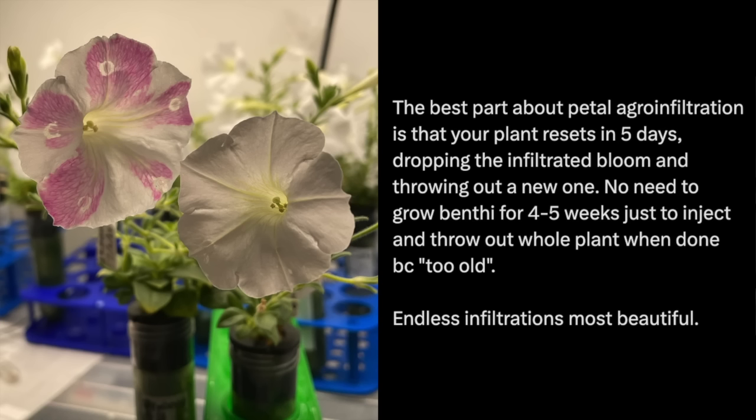So, if it was a desirable change that you wanted to make permanent, since you said that agroinfiltration is not permanent, would you then use the gene gun to try to get that gene permanently growing in that plant and grow it out from tissue culture? Is that how the process would look?